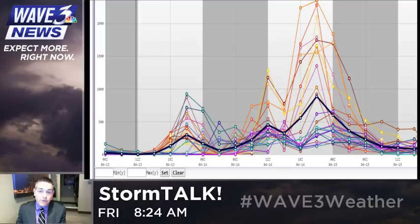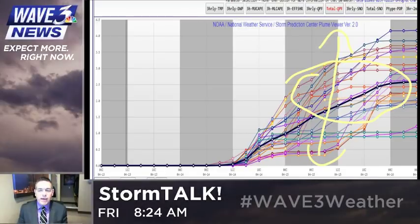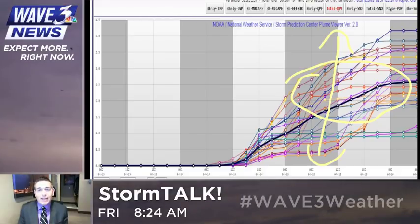Okay. Rainfall totals on this is what I was talking about. It depends on whether or not we see the same areas get hit. In general, it's going about a 2 to 4 inch potential out of this for Louisville. But you see the range that we're looking at here. It just depends on how many of those impact one location. You can get less than an inch, and in some cases less than a half inch, to as much as 4 inches or more. So it'll highly vary in WAVE Country.